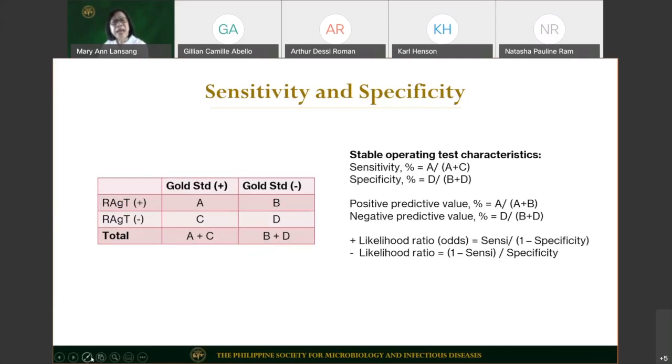If you have A over A plus C, we're talking about sensitivity. D over B plus D is specificity. And of course, you have the false negatives here, which would be C, and the false positives would be B. But there's also the positive predictive value, which depends on the pretest probability that this patient has the disease. And of course, there's the likelihood ratio. What's the likelihood that the patient has the disease when you have the result? Let's look at that more carefully in the next slide.